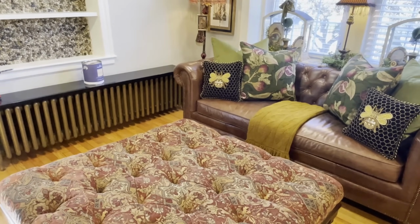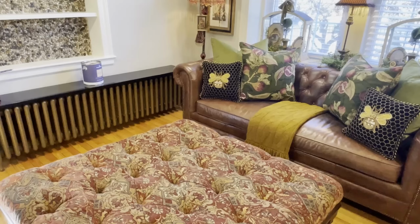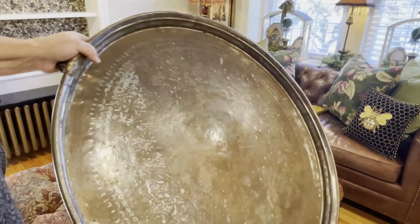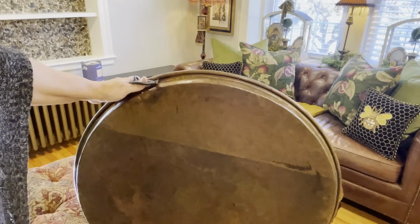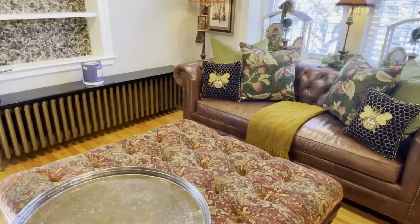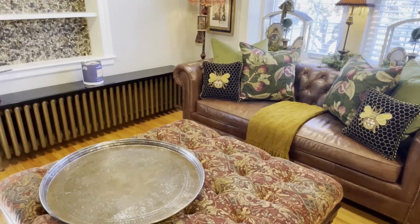Okay, so we are now going to decorate on this ottoman. And again, I knew I wanted something larger because I'm working with such a small space. Something that we could place our feet up on, but also decorate on as well. I'm having to reach behind the camera. When I purchased the ottoman, I've shared this already, I also purchased this large brass tray that they had as well. And I just love the ring right here on the side. And that tray is quite large because the ottoman is 47 by 47. And this just takes up a corner of it.